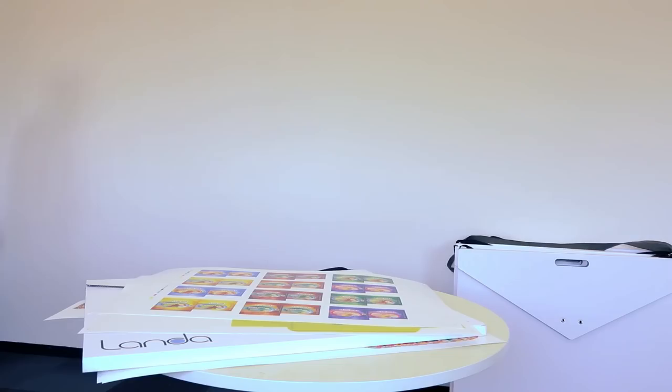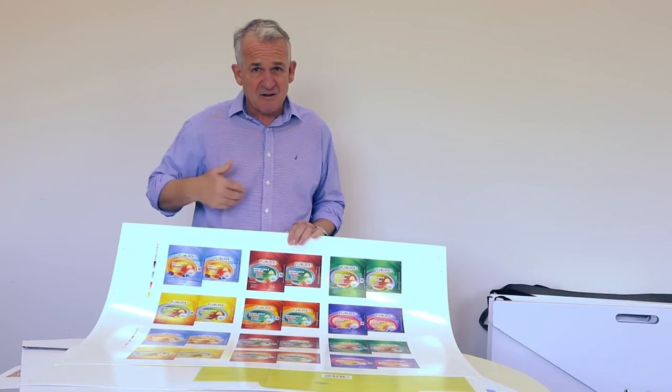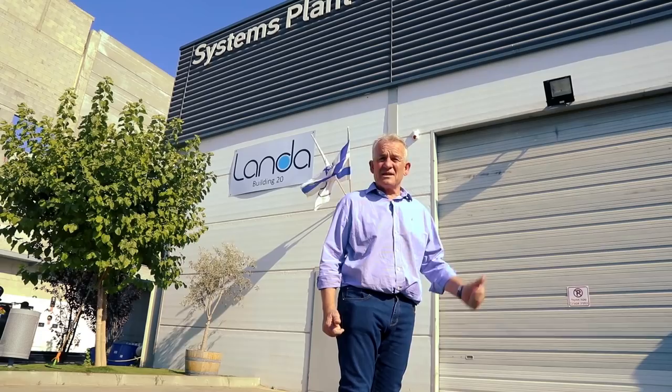What do we have here? This looks like some of the production from the press we just saw out the back. Look at this beautiful quality, offset quality, amazing colors, a magnificent print gamut on board, carton printing, offset printing samples. And these samples, I believe, are all due to be going out somewhere shortly, but beautiful. Here we are, System Plant 1, one of the other production facilities Landa have here in Rehoboth. Let's head inside.